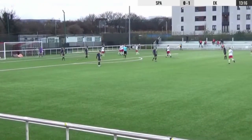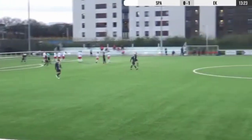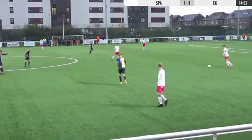Well, we've just been saying that Spartans have been coming into the game. We said that Blair Atkinson was going to be a threat, and that's a brilliant low ball that found Scott McCrory-Irvine, who hit it first time and curled it into the back of the net. It's Spartans 1, East Kilbride 1.